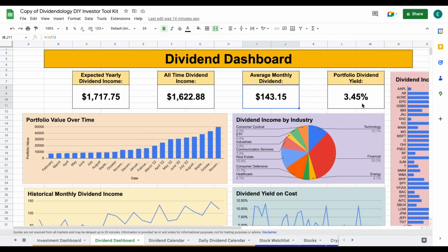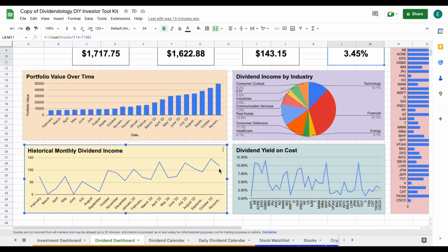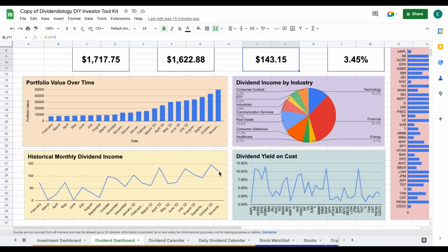Now, my portfolio dividend yield climbed a little bit over this past month because I did add some higher yielding positions. So it's currently sitting at about 3.45%, which is pretty much in line with where I want that to be. Now, if we come down here, we can see exactly how much I was paid in November from my dividend portfolio, and it was $116.46. So now that is 2 months in a row where it's been over $100. So I'm really starting to get closer to that average monthly dividend, as we can see right here. I expect the next couple of months to potentially be even higher than this.